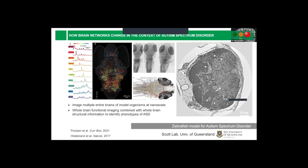People at the University of Queensland in Australia are looking into autism spectrum disorder using a zebrafish model, first with in vivo neurophysiology in full brains. What we're trying to do is relate the morphology, the phenotypes, on one hand with the genetic mutation that makes the model, but also with what you see in vivo in the measurements.